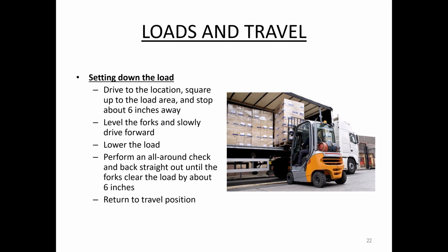Setting down the load. Drive to the location, square up to the load area, and stop about 6 inches away. Level the forks and slowly drive forward. Lower the load. Perform an all-around check and back straight out until the forks clear the load by about 6 inches. Return to travel position.